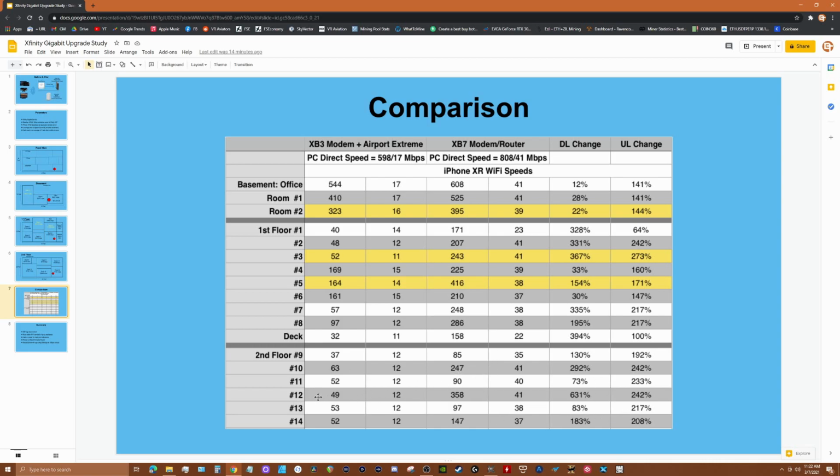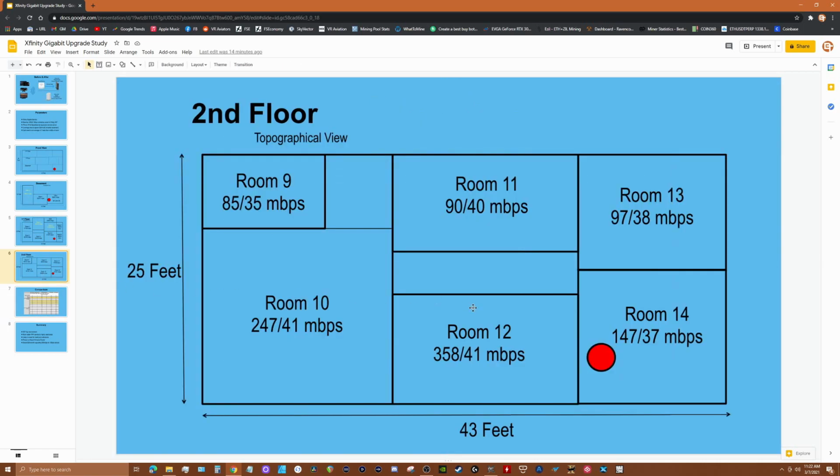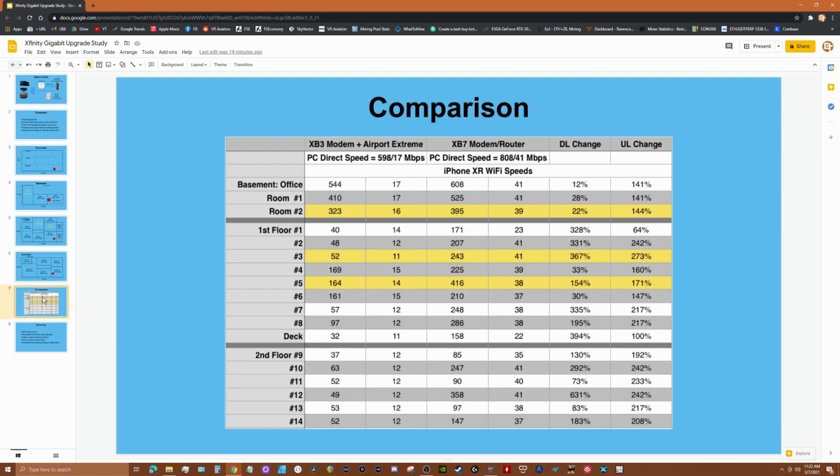Look at this one. We went from 49 to 358, 631%. Can that actually be right in room 12? Room 12 right here? Couldn't believe that one. Yeah, so basically improvements in every room, some major significant improvements.